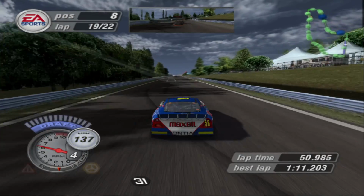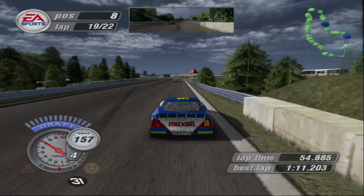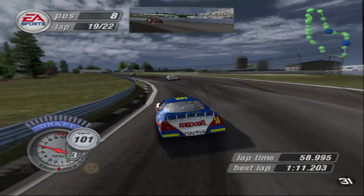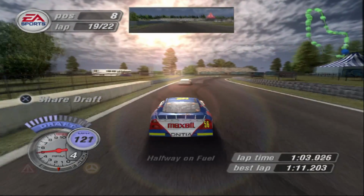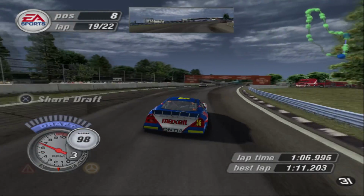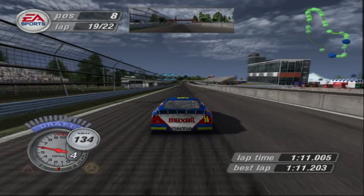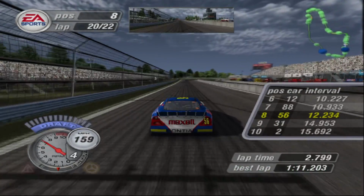Yeah, I think we're done fuel saving. We got 3 laps with just over half tank. We're good. Fuel's down to half. Yeah, we're more than good. Let's push it to the end. We got 3 laps to go now. We're definitely good. No more hiding. Time to put up or shut up.